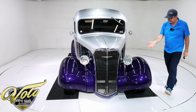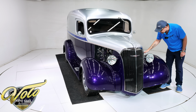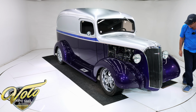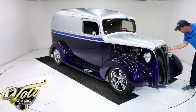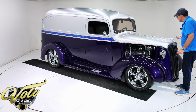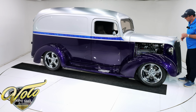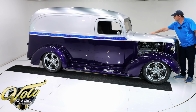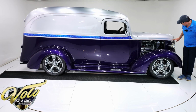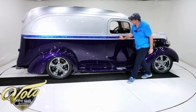The paint, this is a deep plum metallic, does have some real nice tiny metallic in it that sparkles nicely, and it's all polished smooth and glossy. There's like a little hairline crack right there. So if you look around, you'll find a minor imperfection, but it's a high quality body and paint finish for sure. The silver is a metal flake as well, and it's all clean, smooth, glossy. It does have some nice orange pinstripe, and then this custom paintwork right in here.